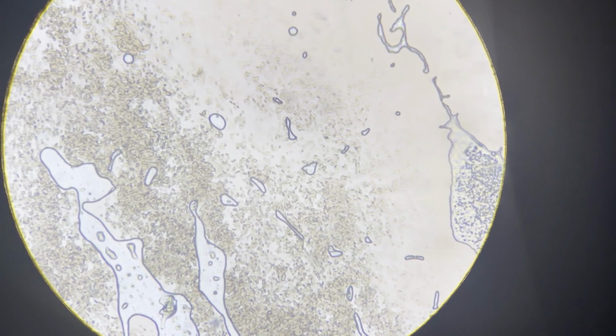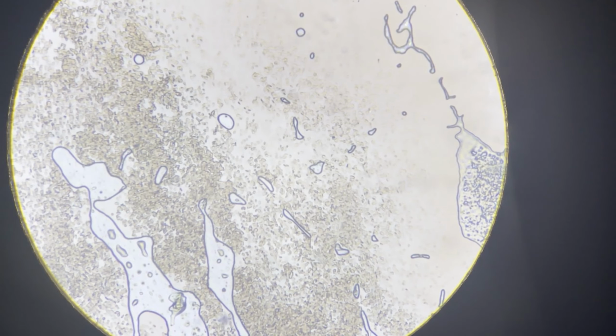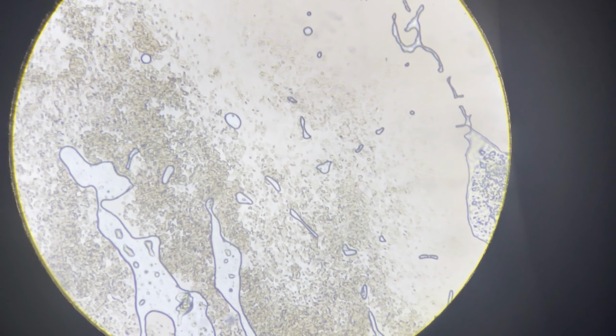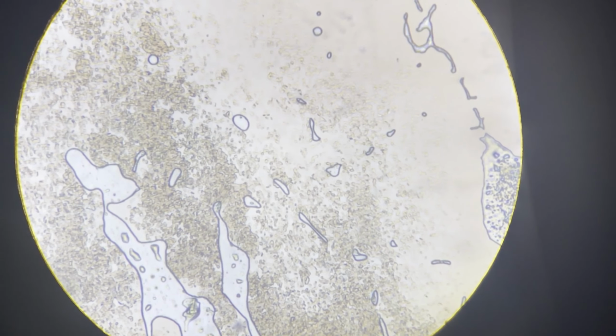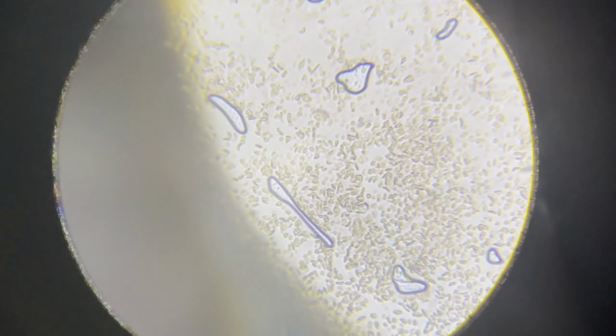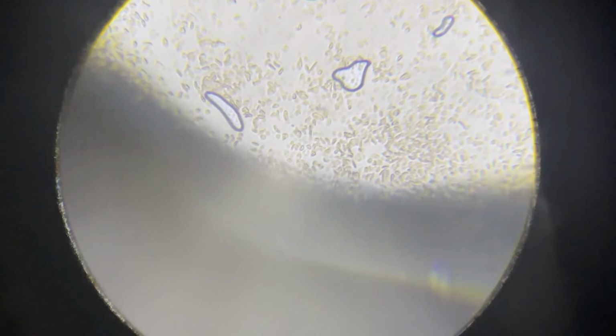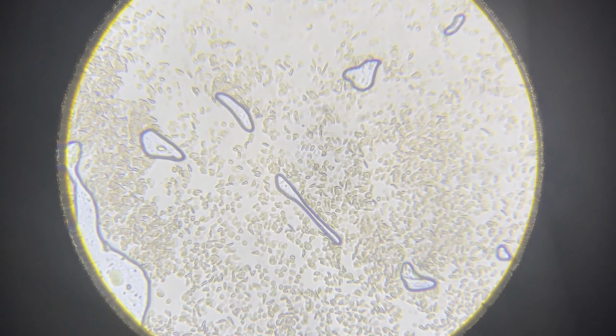What you're looking at right now is my blood. You see those little dots moving around your screen? This is at 4x magnification, and that's my blood. That's the thing that keeps me alive. Mind me as I try to mess with the camera here, but this is at 10x magnification, and it's still my blood.